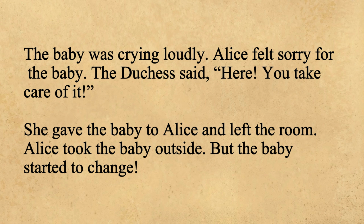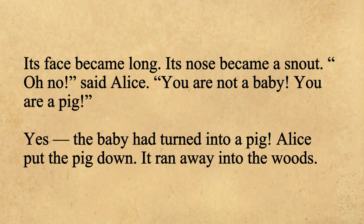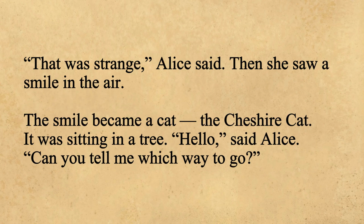But the baby started to change. Its face became long. Its nose became a snout. "Oh no," said Alice. "You are not a baby. You are a pig." Yes, the baby had turned into a pig. Alice put the pig down. It ran away into the woods. "That was strange," Alice said.